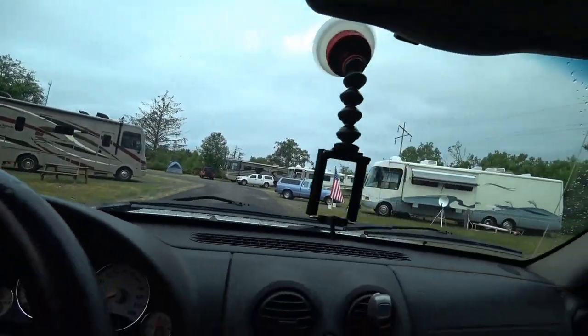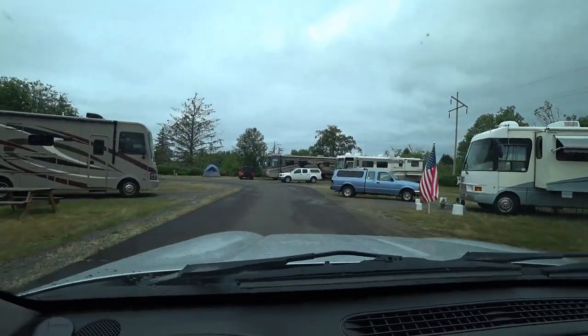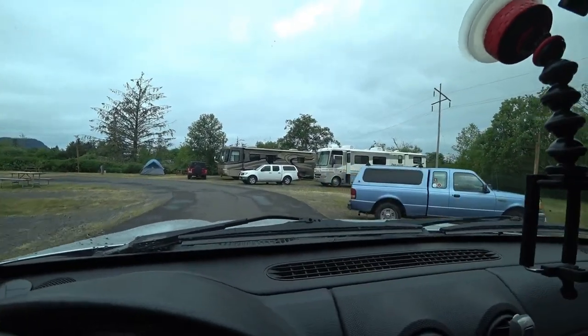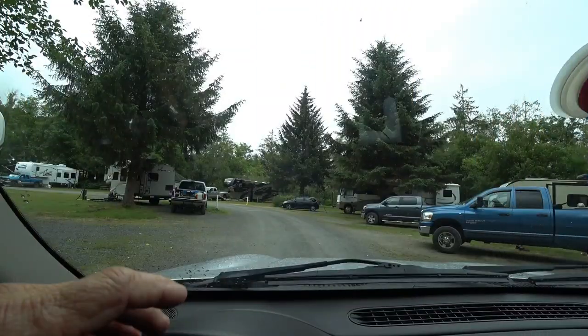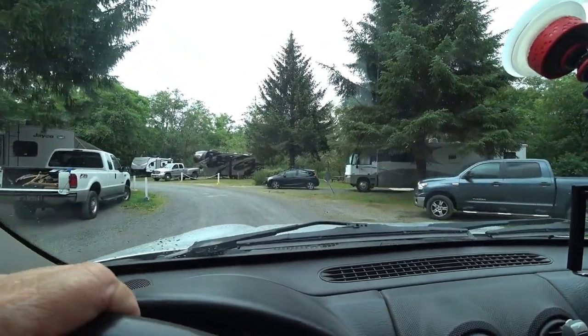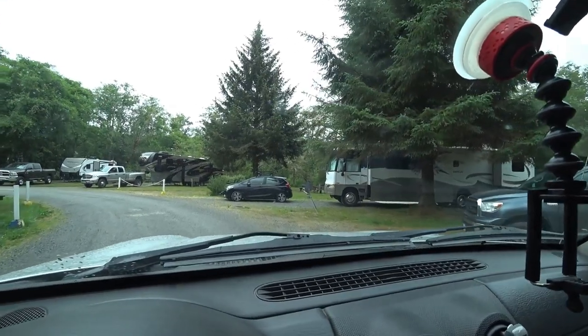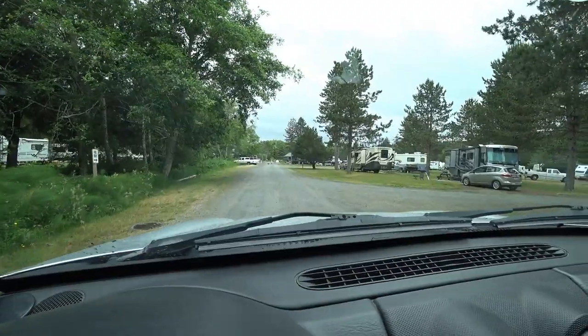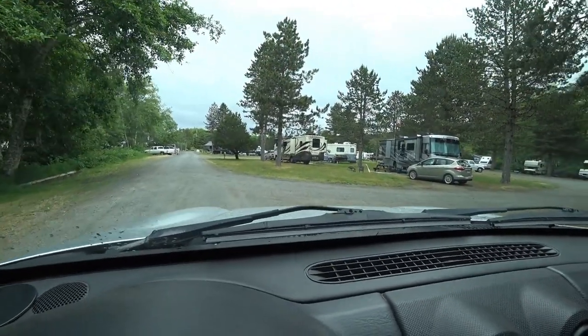Now here is the south side. This is the south side. They mostly have 30 amp hookups over here. They don't have the swimming pool. They don't have as much activities over here for the kids. Every time they wanted to go in the pool, they had to go out the gate, across the street, into another gate, into the north side.